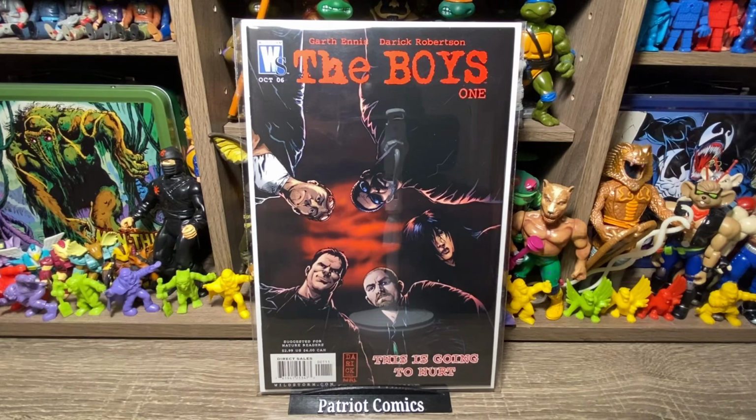So really excited. This is the last one I got from Rip Run, but I do have 2 more books that I got off of Whatnot within the last couple weeks. Let's take a look at those.